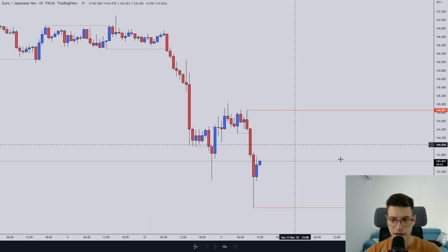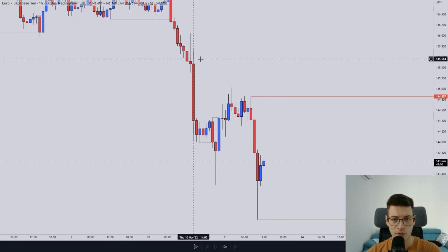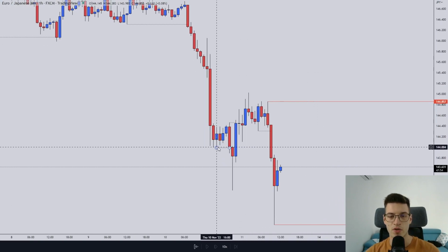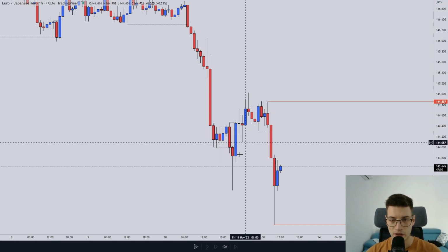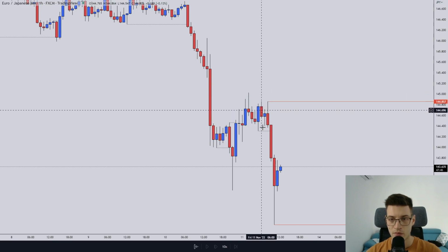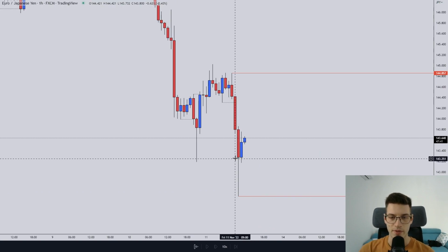Euro Japanese yen, I was not seeing anything. I did not have an order on at any point. We saw a nice push down and I was looking to sell, but we created triple wicks, so I wanted to see a range. We didn't get a range. Instead we broke down, created a huge wick, retraced, broke up, retraced, broke up again, retraced, broke down, and now got some momentum. But look at how this impulse ended.